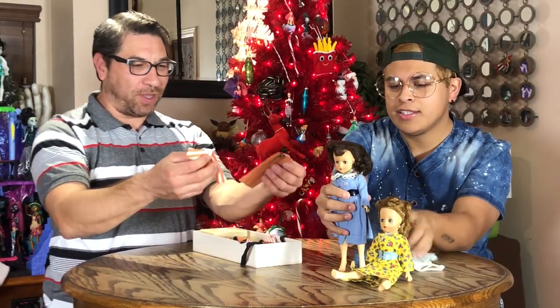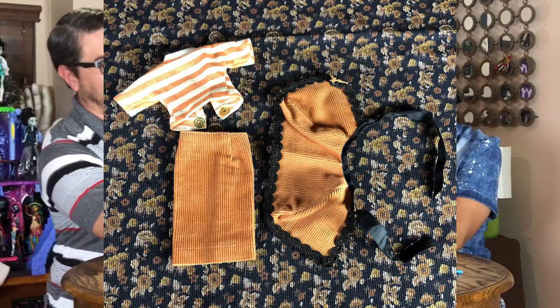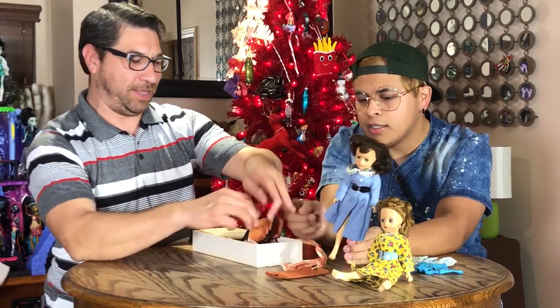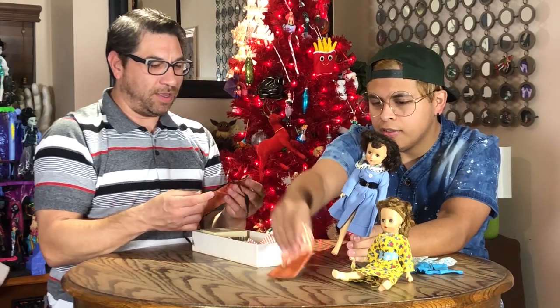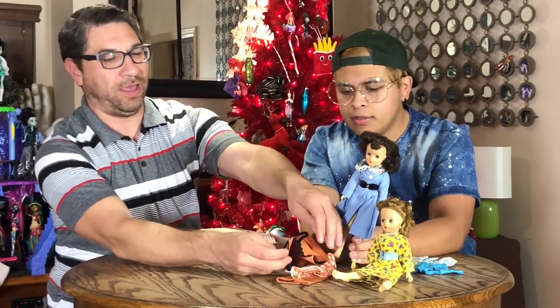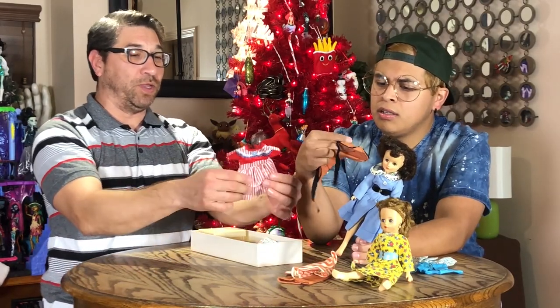So another little cute one. It looks like an orange ensemble. That's cute. A little skirt, a little top. What's the button like? Is it the same? No, it's a little different. That's cute though. Look at a little shawl to finish it up. All that, yeah. The outfit there, a little red, white, and blue dress.